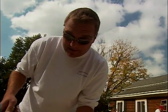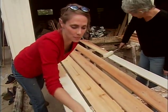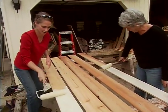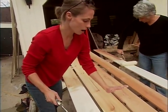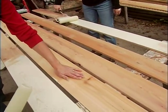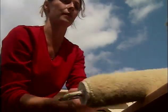I'm working with the ladies, priming. Lillian, Bucky, and I, and a few other people, are getting the siding ready to go on here. What we're doing is replacing a lot of it with this new Western Red Cedar. It's a tight knotted cedar. It's a renewable resource, and it's really durable and stands up to the elements very well.